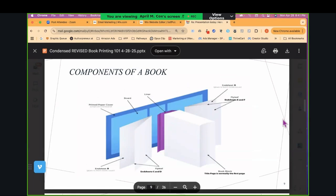And her book is beautiful. It's got all the bells and whistles, the embossing, the foil stamping, the end sheets. So it turned out very, very nice. That's amazing. This is the reason why I've made Jenebeth my go-to person when it comes to book publishing and book printing. She's been able to do some amazing things.